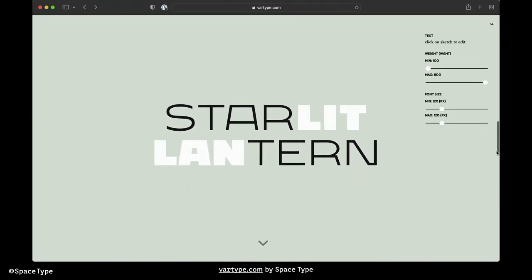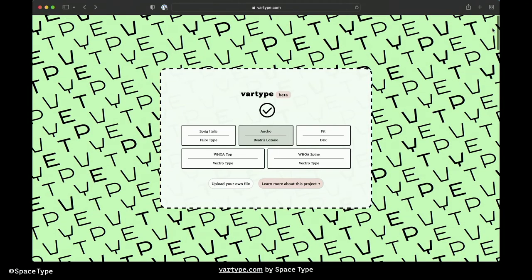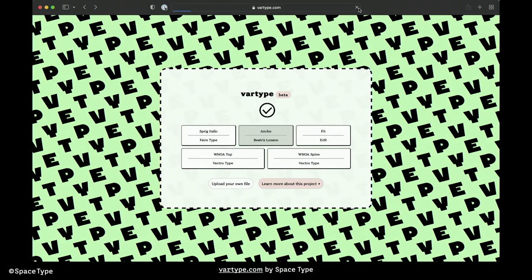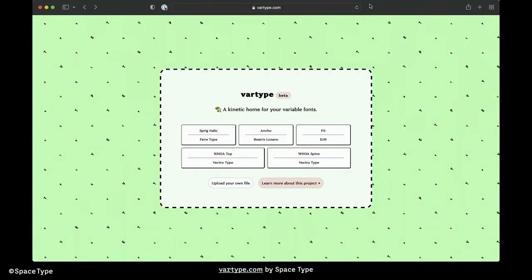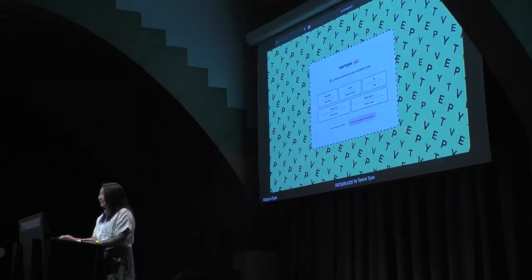And they behave in different ways also. So you can see that sometimes you can interact with it with a mouse, sometimes you can interact by the keyboard. It's a little bit different each time, but check it out.